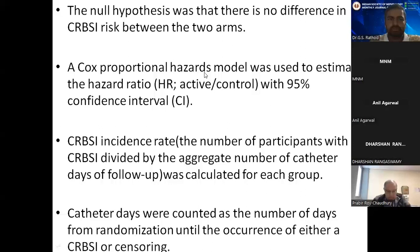A Cox proportional hazards model was used to estimate the hazard. Am I audible, sir? Hello? Yeah, you are audible. Yes.